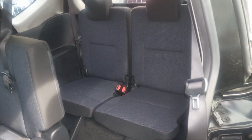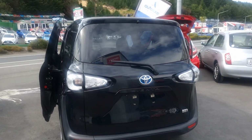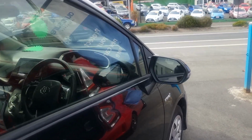So you've got nice and easy access to the back there for the kids, so you've got an extra couple of seats there. You can fold them away as well. So I quite like the clear tail lights on the back of these too, so it just adds to the look nicely. And let's have a wee look inside and see what's going on there.